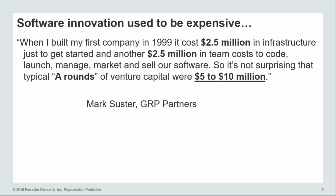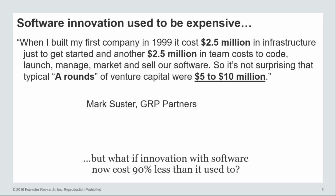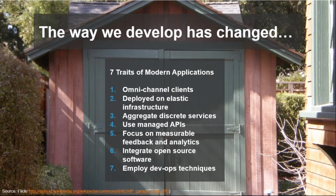If I think about how we sell software to enterprises today or services, completely different. I would tell you that I think the cost of innovation with software today is probably about 10% of what it was back when I was building development tools on a day-over-day basis. The reason for that is exactly what we looked at before. The combination of public cloud infrastructure, the combination of open source software, the combination of new ubiquitous clients for the applications that we build. At Forrester, we talk about these as modern applications. And we see that there are 7 traits that are driving that reduction in the cost of innovation and the ability to go out and be successful with software.